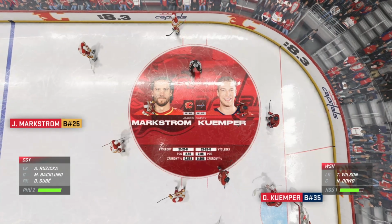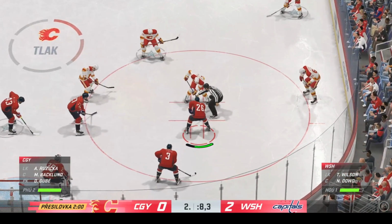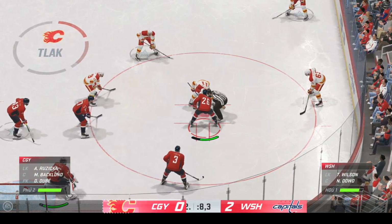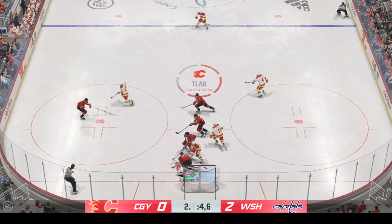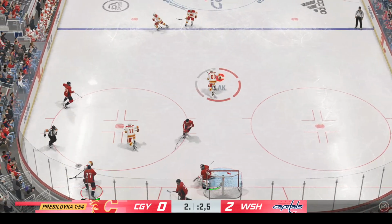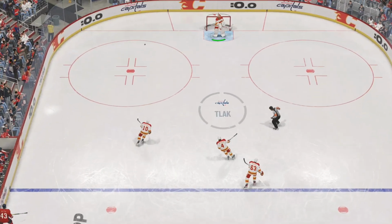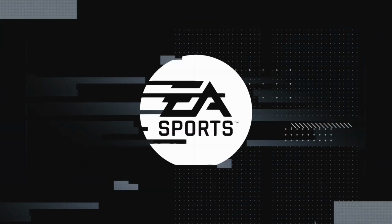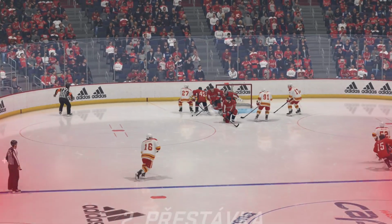The Flames will have a chance to get on the power play for the first time this evening. Backlund's won the faceoff deep inside the offensive zone. Dismiss that chance. Minutes to play in the books. Both teams will get one last chance to catch their breaths, and then it's on to period number three next.